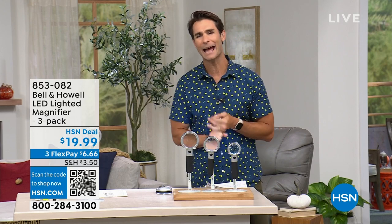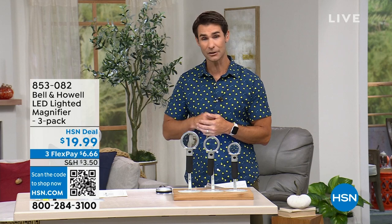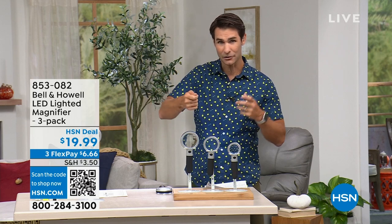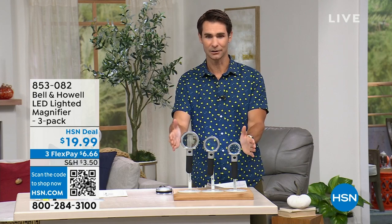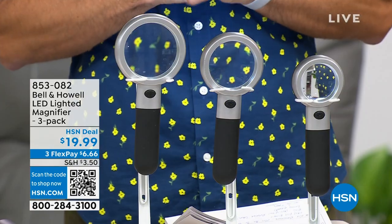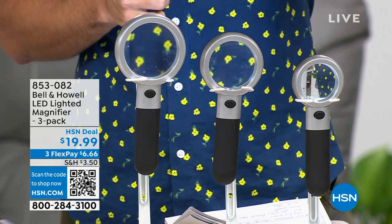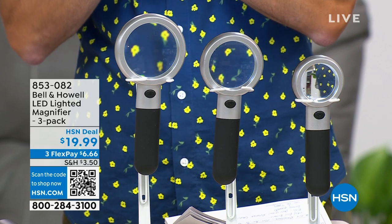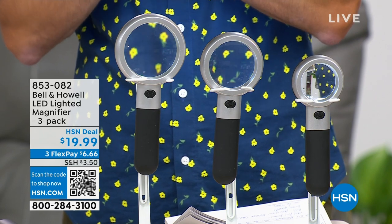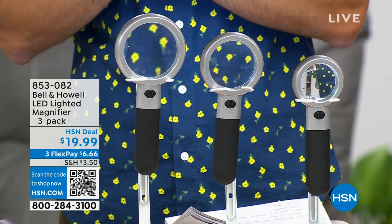Not only do we need magnification, but a lot of times we need a little extra light as well. Now you're trying to bring out a light, and now you're trying to bring out your glasses, and now your hands are full. I want you to take a look at this from Bell & Howe. LED lighted magnifier, and see there's three different sizes. I know when you look, you think, well, how do I know which size I'm going to need? Which one should I choose? Today, you are getting all three sizes for $19.99 from Bell & Howe.